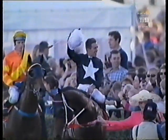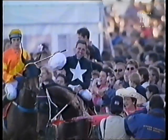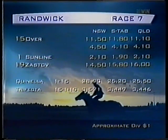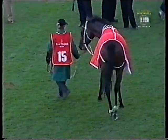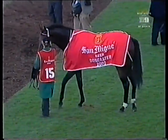Good on you, Darren. And as Kenny Callender said, one of the more popular jockeys around. It's been a while between drinks as far as Group 1 winners are concerned, but that's a good one to get home. There are your dividends. Over paid $11.50 and $4.50. Sunline $2.10 and Zastov, third placed, $14.50. We're just waiting for the presentation, and there is the winner of the Doncaster for the year 2000. Kenny Callender, on reflection, the better horse on the day won.